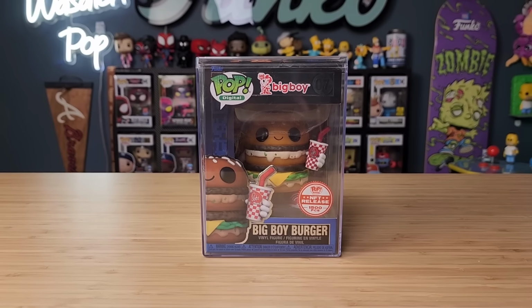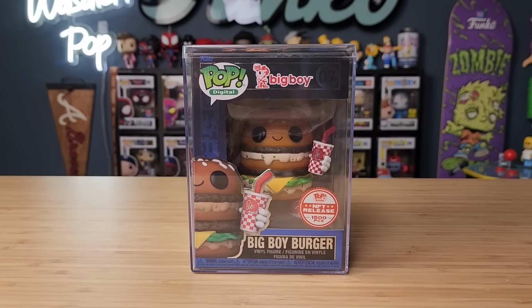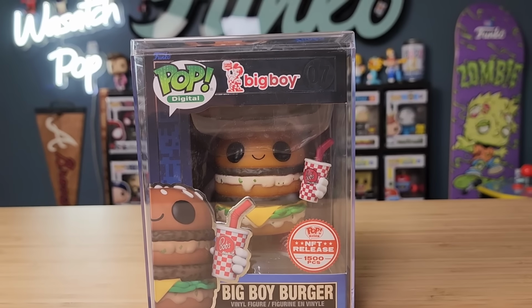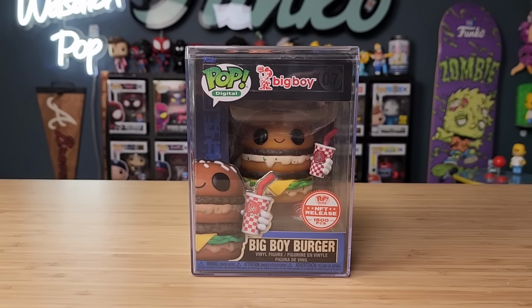I've got one Funko Pop, guys, from the Big Boy line, and it's just the Big Boy Burger. I don't think we have to take this one out of the box. Limited to 1,500 pieces, guys. One of these days, I'll actually make it to Bob's Big Boy over in California. But hey, I figured I'd show that one off to you, and let's move on to the last two sets.